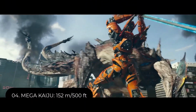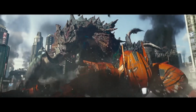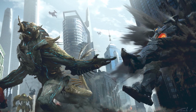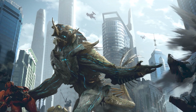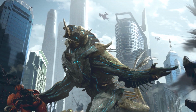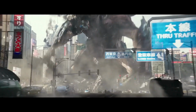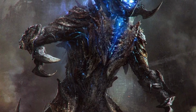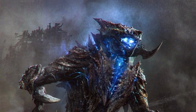Number 4. The Mega Kaiju. Seen in Pacific Rim Uprising, the Mega Kaiju is an amalgamation, or a transformation, of 3 other kaiju called Raijin, Hakuja, and Shrikethorn. They merge together with the help of swarms of smaller robotic hybrid kaiju, and this creature is bigger than its constituent kaiju, standing at roughly 500 feet or 152 meters tall. The Mega Kaiju is a hexapedal kaiju with 2 tails that have spear-shaped ends. As a fusion, it gains all the powers and abilities of the constituent kaiju that it is composed of.